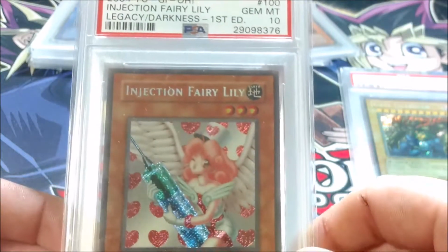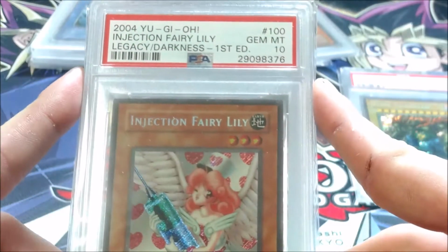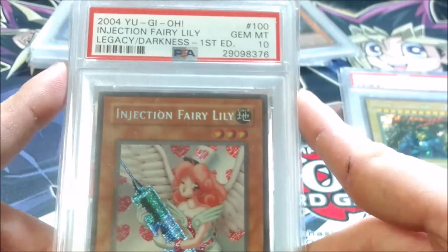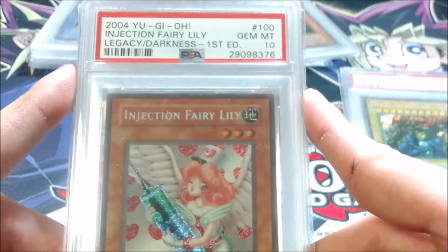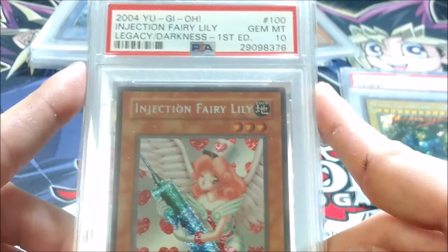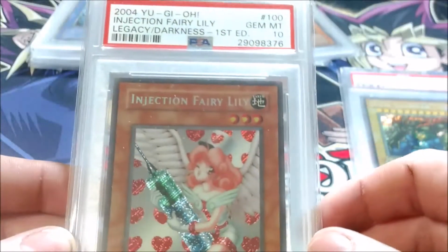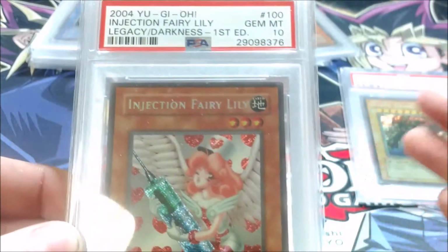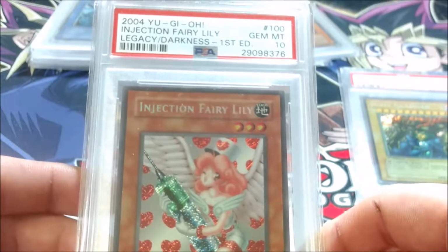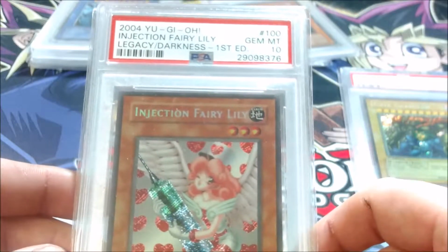But Legacy of Darkness is kind of a trap set, I feel, almost, as far as price-wise. They're going to be difficult to get, but they're not impossible by any means. And so I think shelling out tons and tons of money for Legacy of Darkness because of the idea that they're going to be incredibly scarce and hard to get is going to be a mistake in the future. Instead of going for high rarity, high scarcity cards, go for the stuff that you know has solid value. LOB, anything first edition, anything wavy foil, the first print run. I don't really like calling them first print run, but yeah, the wavy foil first edition LOB cards are solid investments that are going to shatter anything Injection Fairy Lily sells for in the future. I can almost guarantee you that.